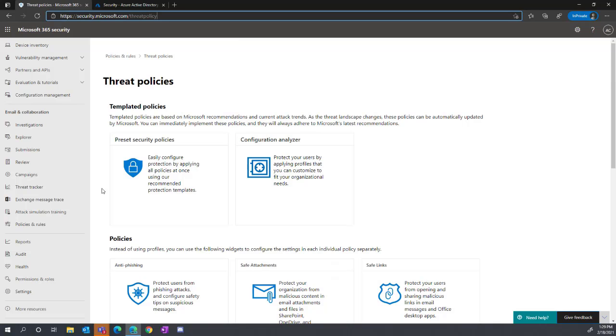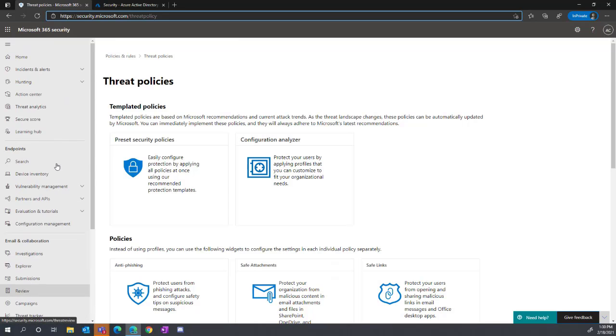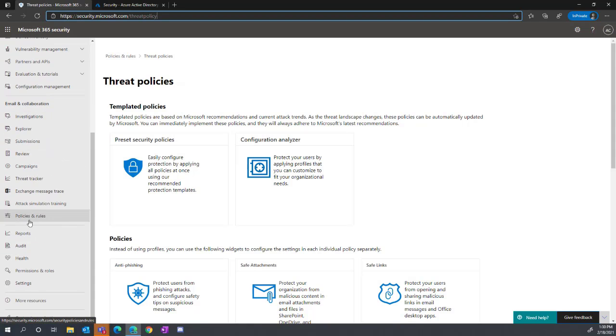This is where they've aggregated a lot of the different silo product security offerings that we had across Office 365, Exchange, SharePoint, OneDrive, and some other services. So it's giving you a single location to find the security policies. You can see here the email and collaboration security, which is where we're starting our conversation today. It's very similar to the security tools that used to be found in the Office 365 Security and Compliance Center at protection.office.com. They've moved everything here.